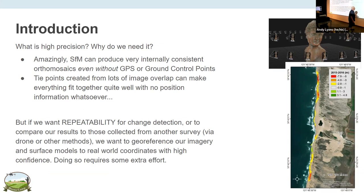Actually, before you jump, this is an example of a repeat mapping survey of a beach where we were looking at coastal erosion. And so we mapped it once with an RTK. We came back later and did it again. And the areas that are red are places where there was lots of erosion. And the areas that are green are places where there was accretion, or sediment was added. And without having really good positioning on both of those data sets, we don't know if the differences we're seeing are differences caused by the noise of the positioning of the data.